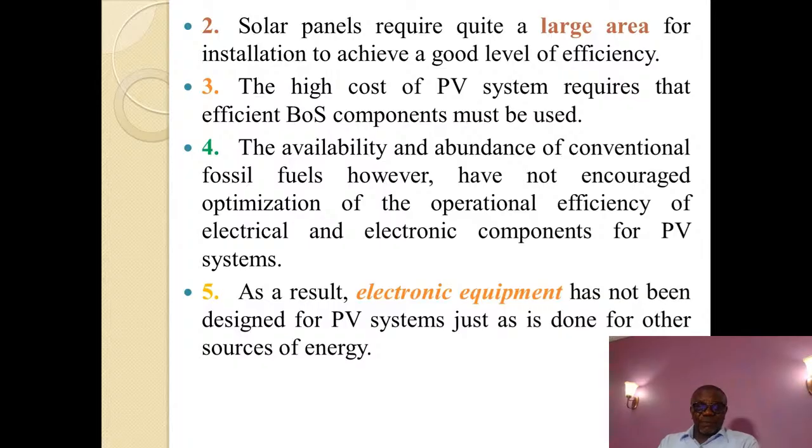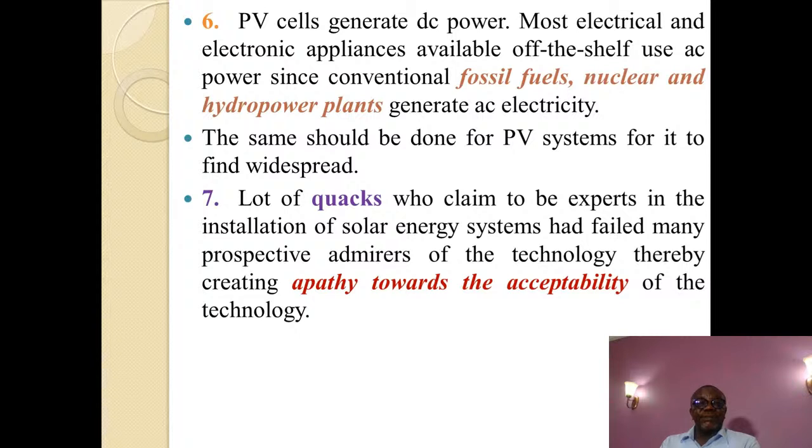So five, as a result of that, electronic equipment has not been designed for PV system, but for other sources. Now, these PV systems generate DC power, and most of these components or equipment are already designed for conventional fossil fuel, nuclear and hydro plants. So if the same thing is done for PV systems, it will become more widely acceptable for you to just install your PV system and connect your components directly without going through the conversion from DC to AC, and that will reduce the cost and more people will acquire that.